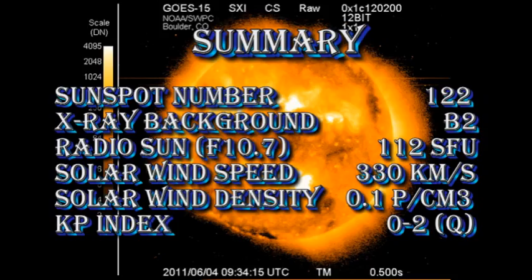So in summary then, the sunspot number is at 122, but I think should be somewhat higher. The X-ray background has fallen yet further to B2 level. Radio Sun is at 112 solar flux units. Solar wind speed has dropped to 330 km per second, with a density of less than 0.1 protons per cubic centimetre, and the Kp index is rated as quiet.